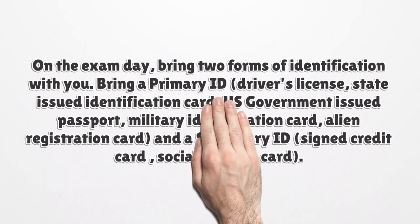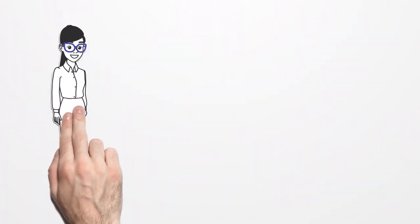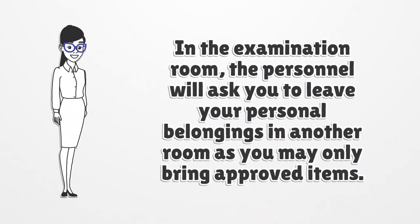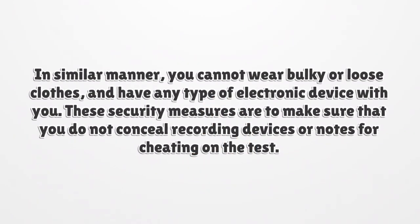On the exam day, bring two forms of identification with you. Bring a primary ID and a secondary ID, such as a signed credit card or social security card. In the examination room, the personnel will ask you to leave your personal belongings in another room, as you may only bring approved items. In a similar manner, you cannot wear bulky or loose clothes or have any type of electronic device with you. These security measures are to make sure that you do not conceal recording devices or notes for cheating on the test.